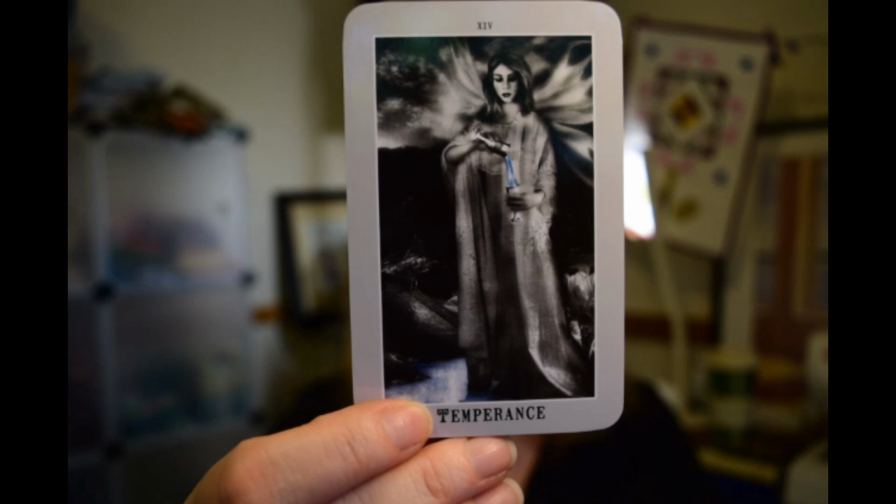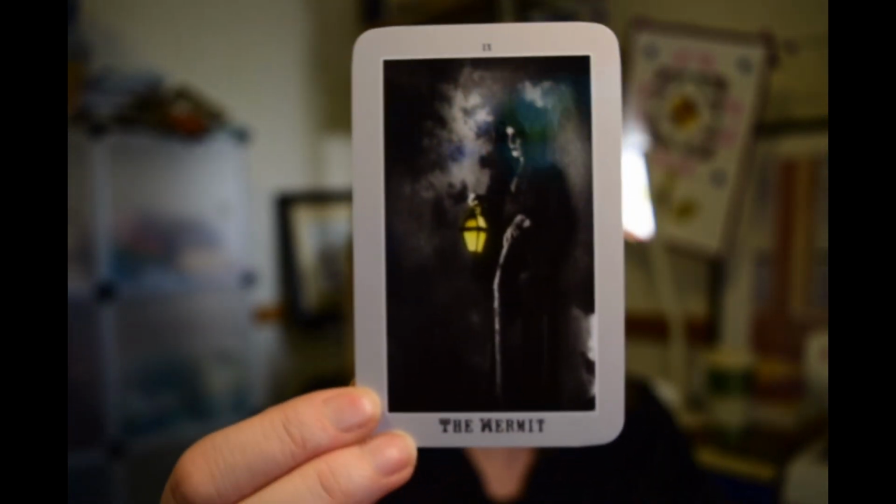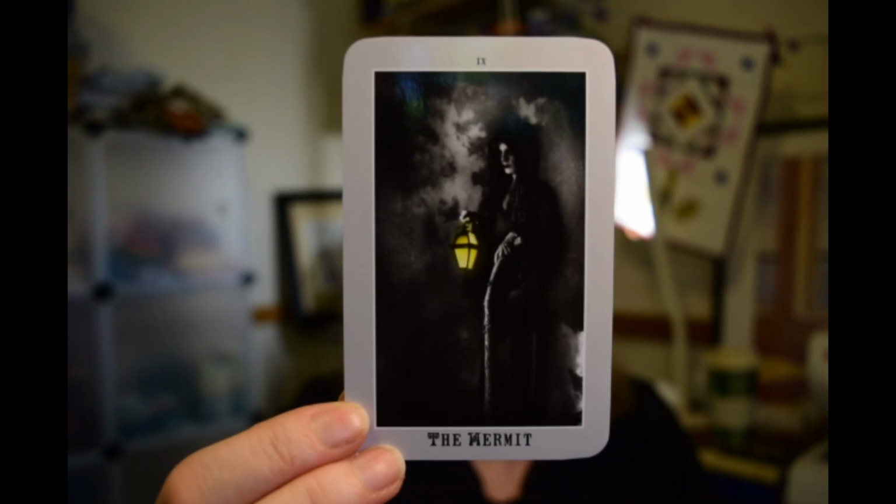Let's see. Let's see what else is a nice one. The Hermit. You can see it's not what you'd call a cheery deck. It's got a very somber tone to it.